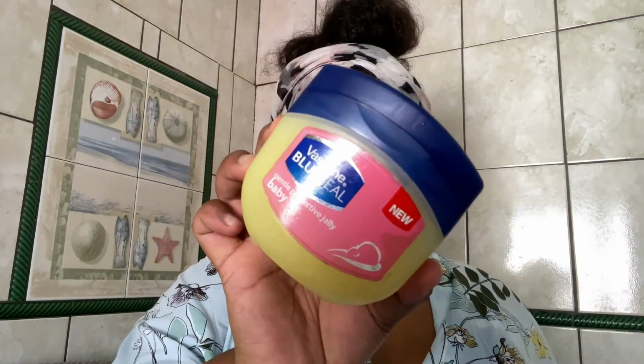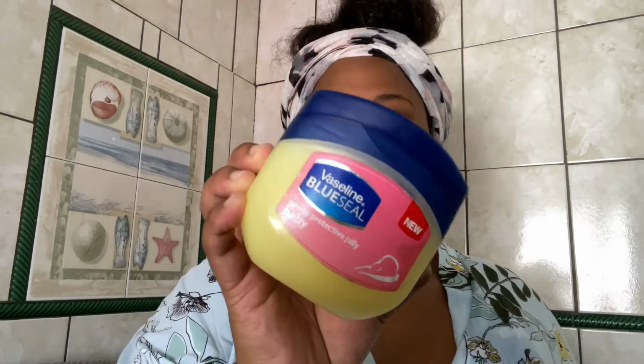So now to moisturize my face, the first thing I go into is Vaseline Blue Seal, and I use the baby one. I use Vaseline because I've always used it my entire life, ever since I was a baby. So I feel like it has contributed to my skin, and I don't want to stop using it. No matter what product I use, it's always there. And I just like to warm everything up in my hands before I put it onto my face and rub it in nicely.